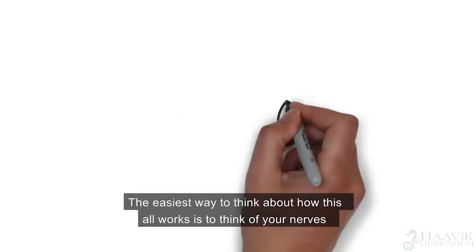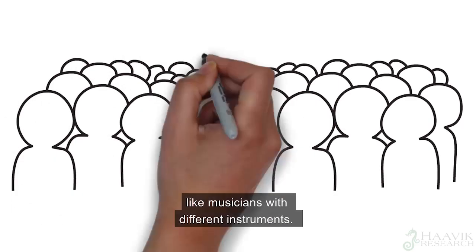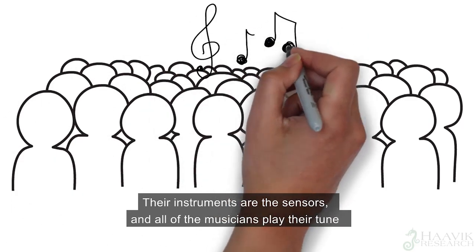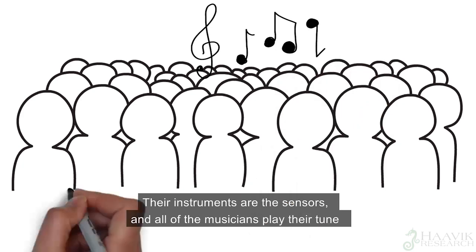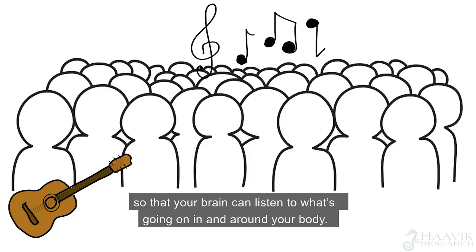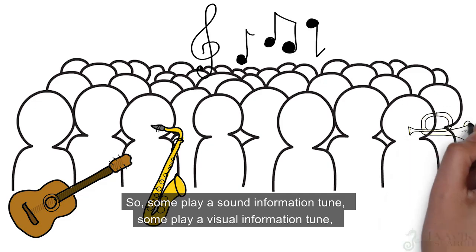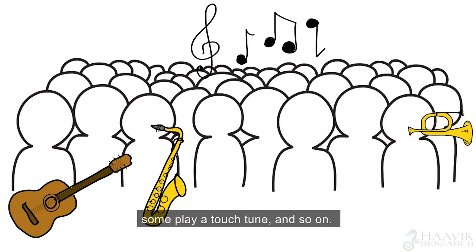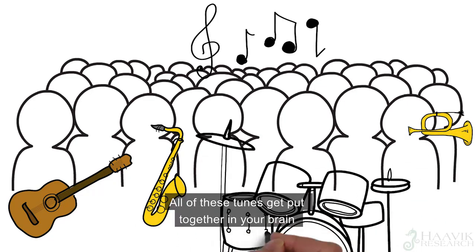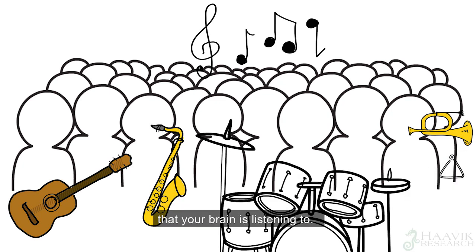The easiest way to think about how this all works is to think of your nerves like musicians with different instruments. Their instruments are the sensors, and all of the musicians play their tune so that your brain can listen to what's going on in and around your body. So some play a sound information tune, some play a visual information tune, some play a touch tune, and so on. All of these tunes get put together in your brain so it becomes like an orchestra playing a symphony that your brain is listening to.